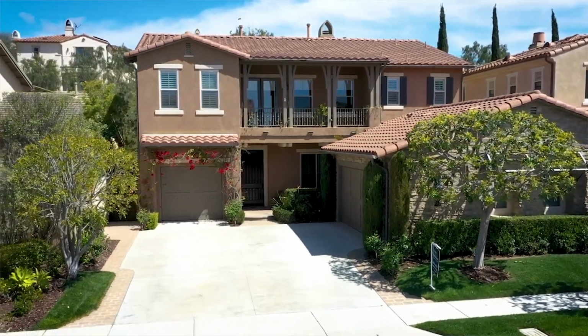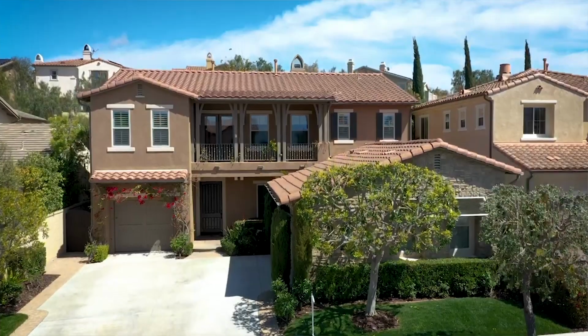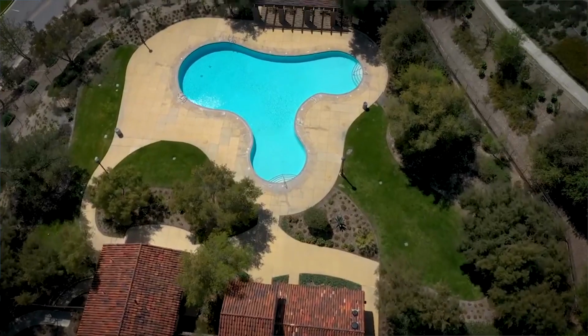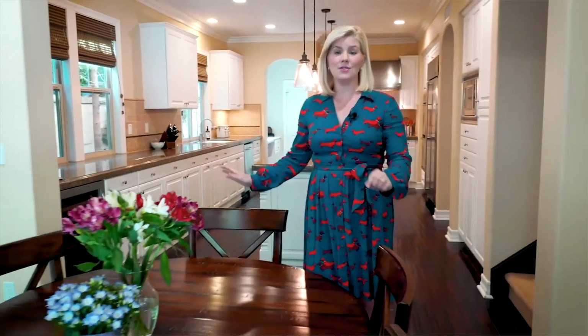28 Via Soria in Talega, an absolute fantastic location on a cul-de-sac, behind gates, across from one of the many community pools and parks. This is a really flexible floor plan. Starting here in the kitchen, it checks so many boxes. 2 islands, double ovens, white cabinets, dark floors, lots of storage, and you can eat at the one island or here in the dining room.